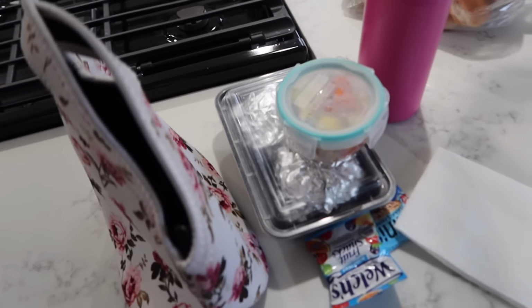My mom just packed me all of my food for the day. Thank you, mother. I'll show you guys what's in my lunch pail throughout the day when I eat the stuff. But I'm about to leave for school, so I'll see you guys the next time that I eat.